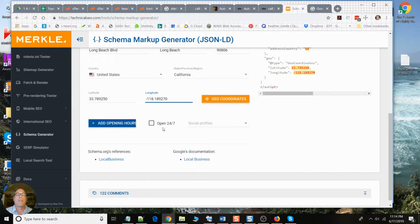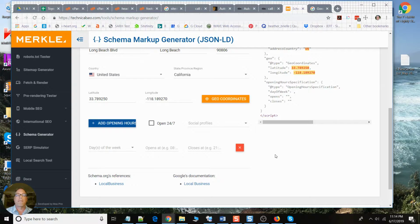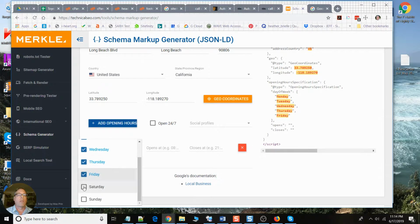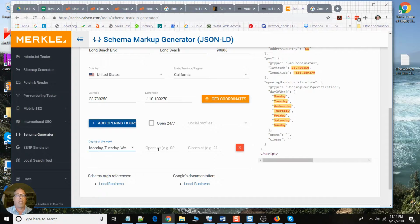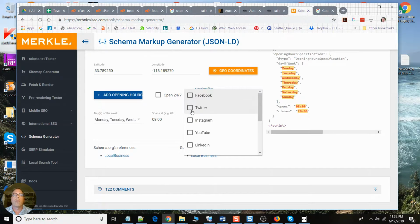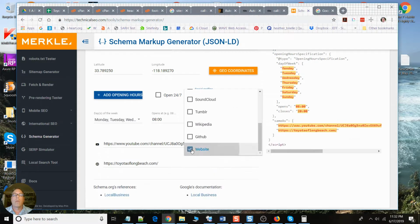Now add opening hours. I wanted to go ahead and do that because this adds to what we're doing. I found out the dealership that I'm targeting is open 7 days a week, and they open at 0800. And they close at 10 o'clock p.m., so that is 2000 military time. And then it gives me a chance to do social profiles. I chose YouTube and website. I just put those in.